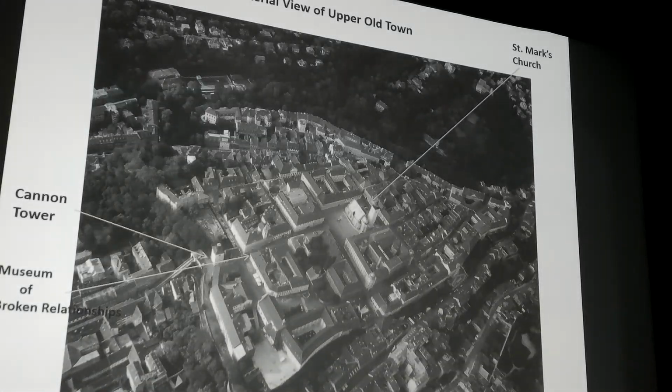This picture shows the upper old town area. Here's the tour guide who would guide us walking around this town, looking at statues and buildings and stuff like that. And this particular one is St. Mark's Church. I'll show you a picture later. And then the Cannon Tower, and then the Museum of Broken Relationships is right there.